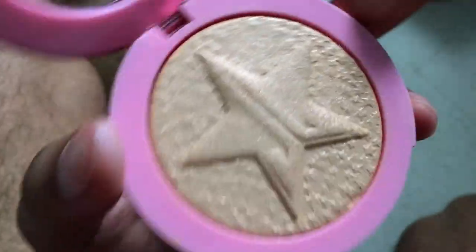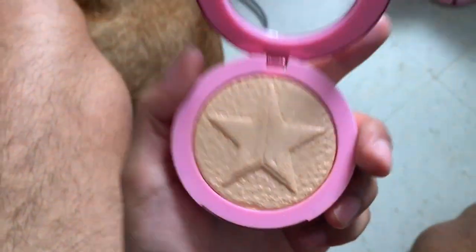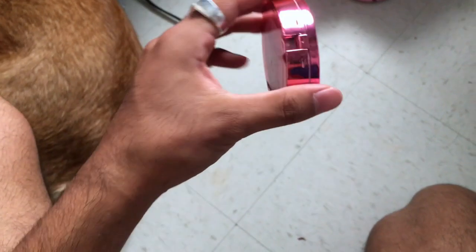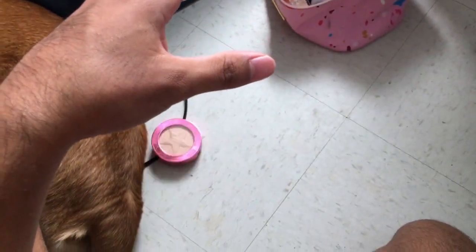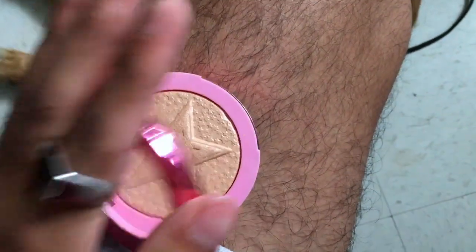And Pat McGrath's formula is, I believe, identical to this for her special formula. Watch, if I drop it, nothing will happen. Maybe the packaging will break, but nothing. No shatter. I love it. Boom. Boom. Nothing. I don't like this shade in particular, but I think my sister got me a mystery box and it was in there.